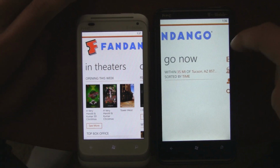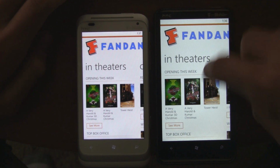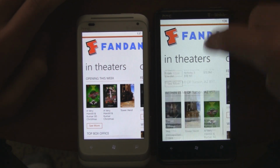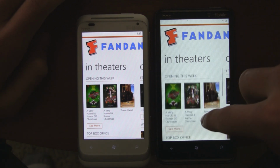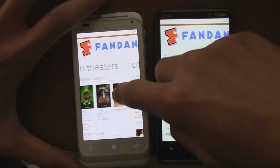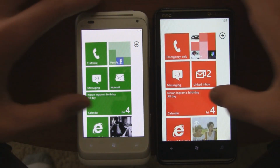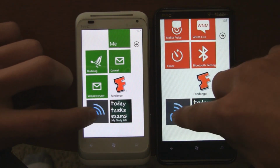However, on old hardware, the HD7 here, the scrolling is not nearly as fluid. There's some choppiness in it, and it just doesn't look as good. Like when you scroll there and let go, it's noticeably choppy, whereas here it's perfectly fluid. This difference isn't noticed on all applications, but it is noticed on a number of them.